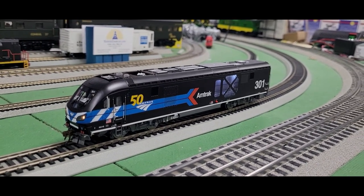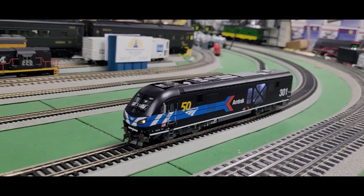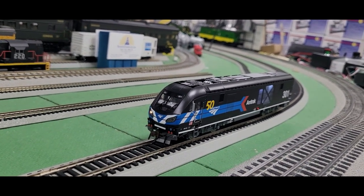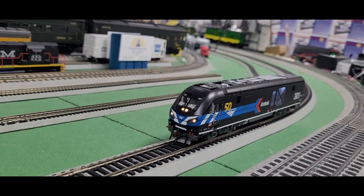That's a really cool startup sequence. Here's the bell. Sounds pretty accurate to the real ones. Here's the horn. Ooh, I like that. Let's turn the headlights on here and let's take it for a little spin. All aboard.